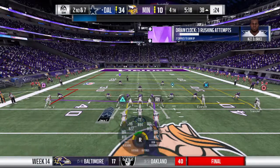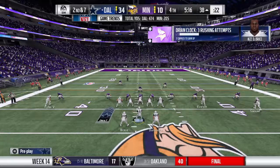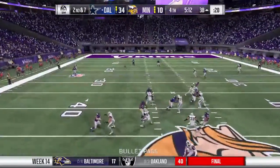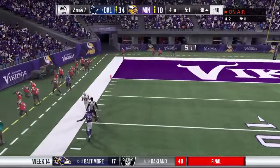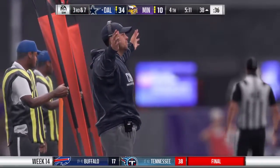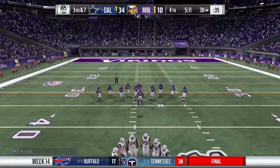Lucky 56. Check. Patriot. Now McCarron throwing on 2nd. And that's going to be too high. Out of bounds and incomplete. Will Fuller was the intended target. 3rd down here.